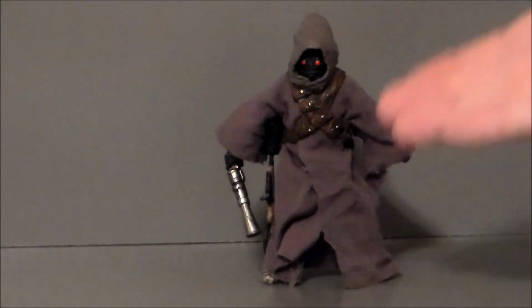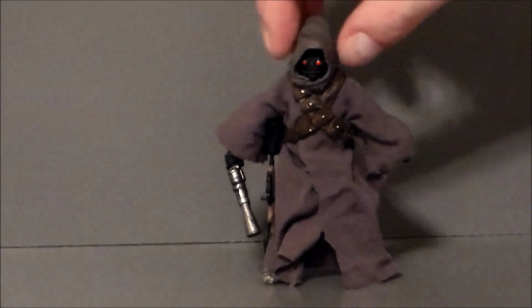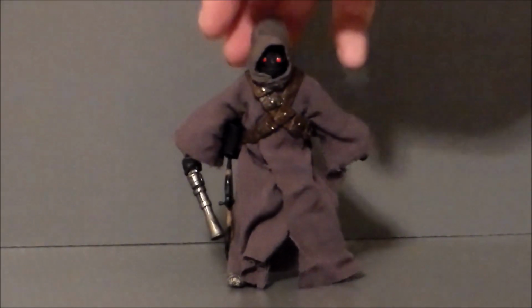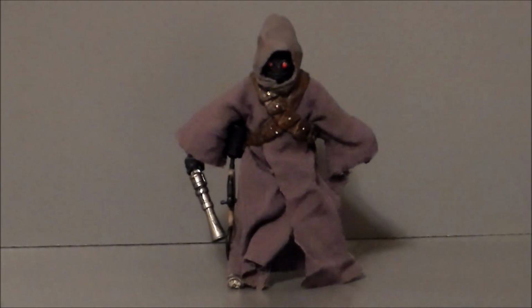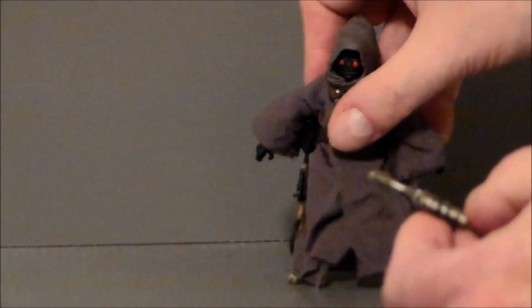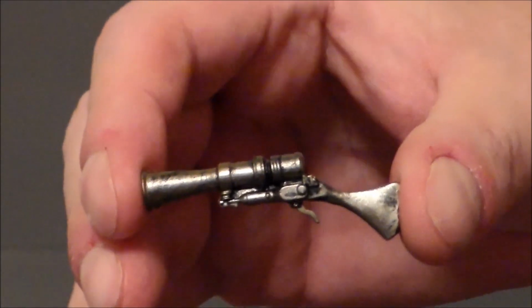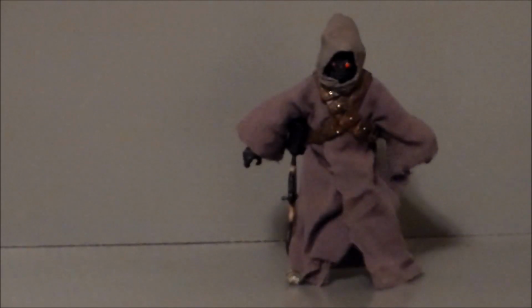So here we have the off-world Jawa out of the packaging, and this little guy is very, very cool. I like the combination of the vinyl parts on the figure along with the actual cloth robe. I think that's very cool. He comes with 2 weapons. He's got this nice kind of black-washed silver gun. Again, kind of older looking, which, I mean, a Jawa, I guess that should be right. So yeah, there's that. I love the finish on it. Looks very nice. Very steampunk, so that's kind of cool.